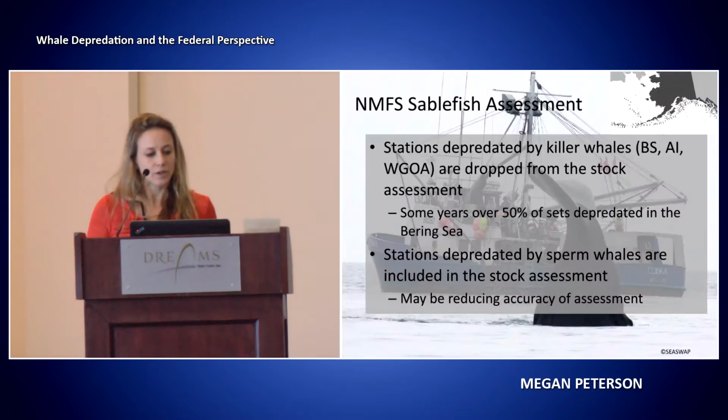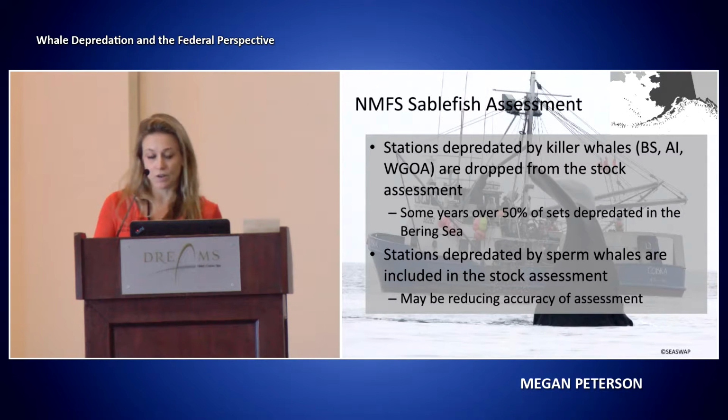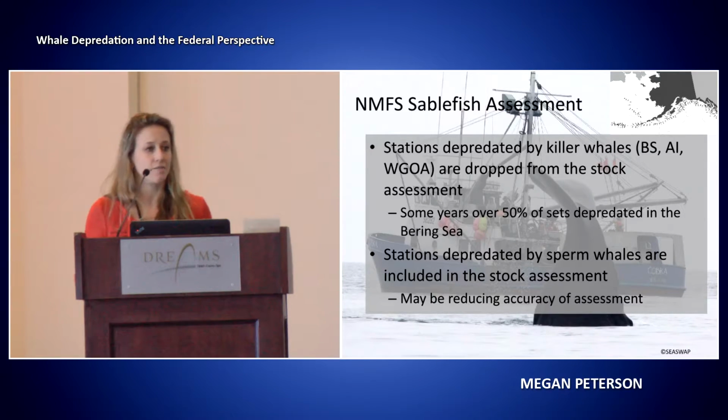So currently, stations depredated by killer whales in the Bering Sea, Aleutian Islands, and Western Gulf are just dropped from the stock assessment. And so in some years, over 50% of the sets in the Bering Sea alone are depredated. And again, we're only sampling Bering Sea and Aleutian Islands every other year. So this is a major financial loss, this is a major loss of data.